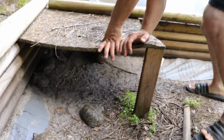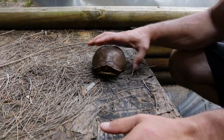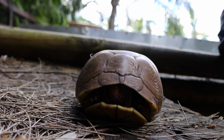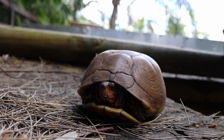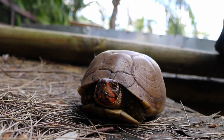Oh, this one's a beauty. Look at this one, guys. That's another girl. See the flat shell? She comes out. Look at how orange her head is. This time of the year is when they're mating and laying their eggs. We don't harvest eggs out of the box turtle pens. We let them naturally lay them underground and let the natural temperature and rain incubate the eggs. Then we harvest the babies when they start hatching, probably June-ish.